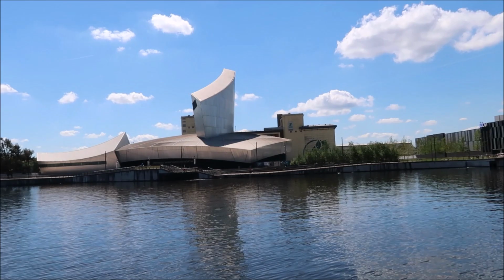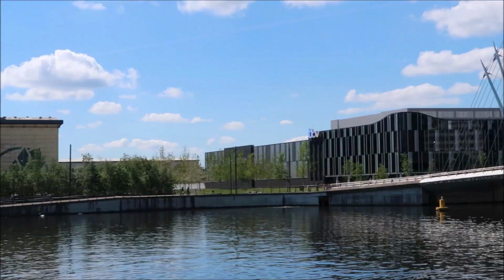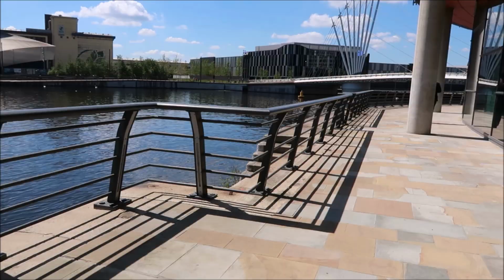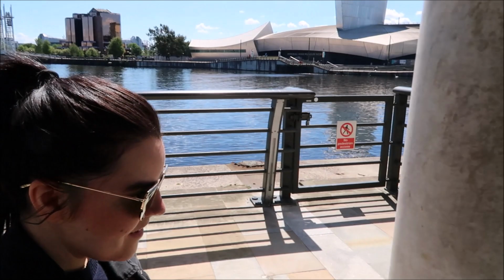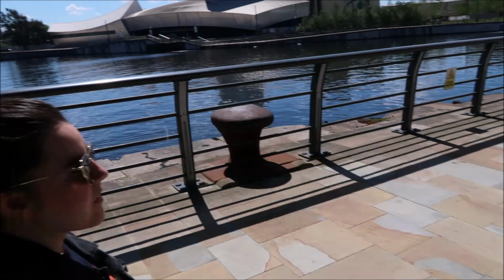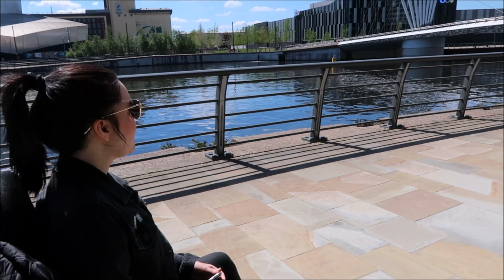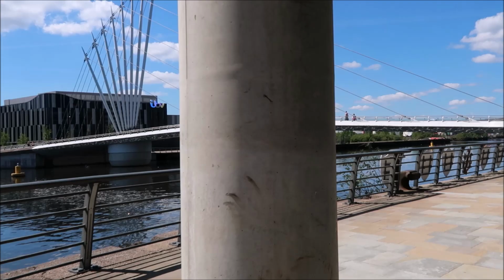Over there is the Imperial War Museum. This one here. Coronation Street. It's so warm, isn't it? Really, really nice. It's like a little sun trap here. It's like here in Spain. It's a nice area, even if it's a rubbish day, but it's really nice when it's sunny. Oh, they should have done the bridge or the water. It's just the reflection.